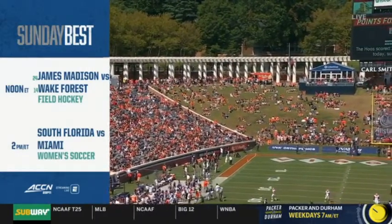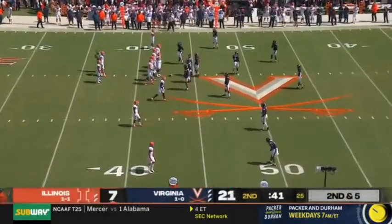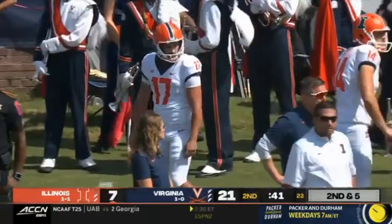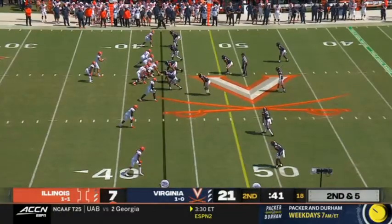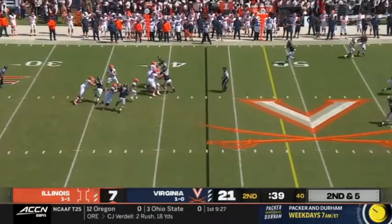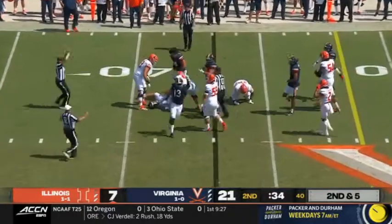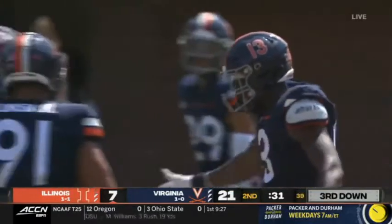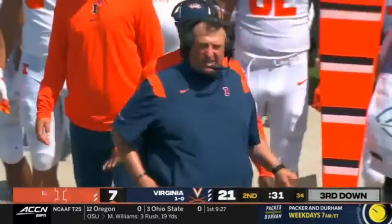So 2 timeouts on the board for Illinois, trailing by 14 here with 41 seconds left in the first half. There you see James McCourt, young man from Ireland. Groza award candidate. Sitkowski, he's got all kinds of time. Now the pocket collapses on him and he's sacked. Hunter Stewart brought him down. Really good effort by Hunter Stewart, linebacker for this team.